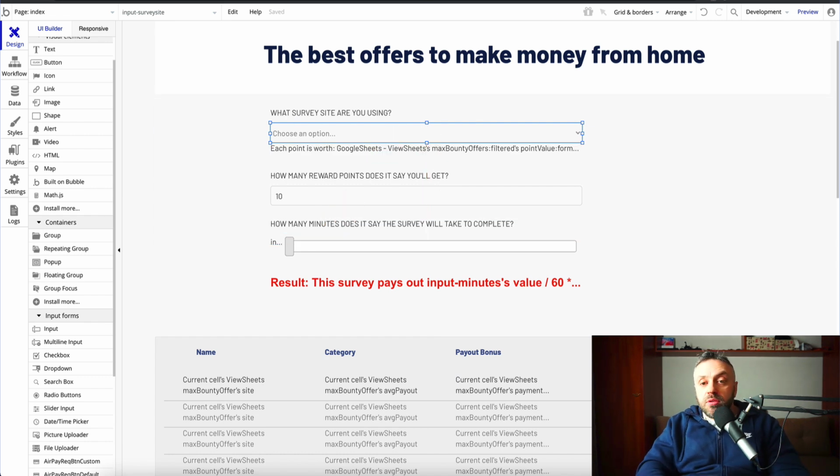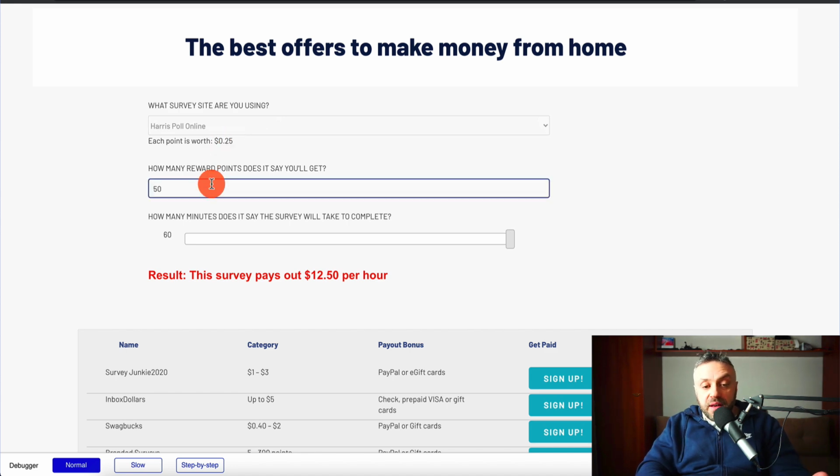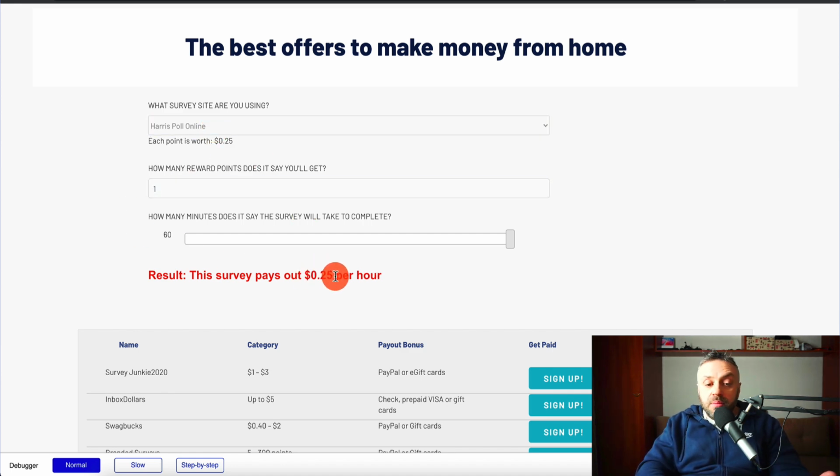And this is absolutely incredible. In fact, I was just playing with this calculator. Let's say I pick Harris Poll Online, and in this example, it's only paying 25 cents. So if I get 50 reward points per hour, that means I'm making $12.50 per hour. If I get 1 reward point, I'm only making 25 cents per hour, because each point is only worth 25 cents. And so the possibilities are absolutely unlimited.